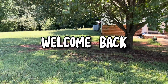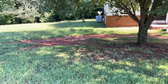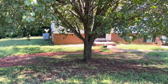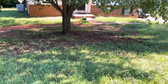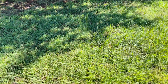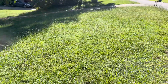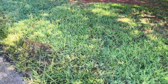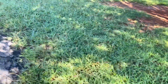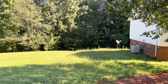Y'all, this is day one of the renovation process of our home. The first thing, as you can see, is that the grass needs to be cut. Quan is about to cut the grass. It is so high. Let me show you the back. Well, I'm not going back there, but as you can see, the grass is super high compared to the neighbors.